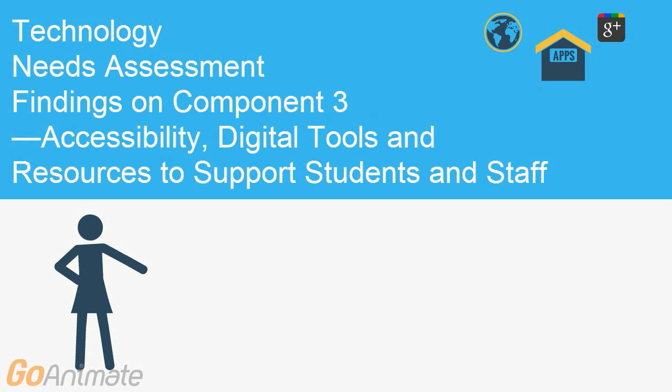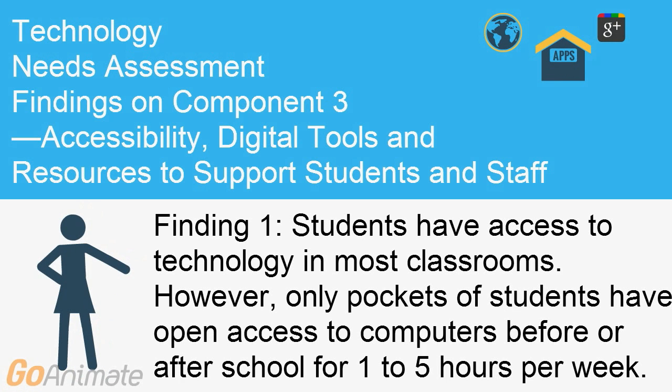Next, I'd like to discuss my findings on Component 3. Accessibility, digital tools, and resources to support students and staff. Finding 1. Students have access to technology in most classrooms. However, only pockets of students have open access to computers before or after school for 1 to 5 hours per week.